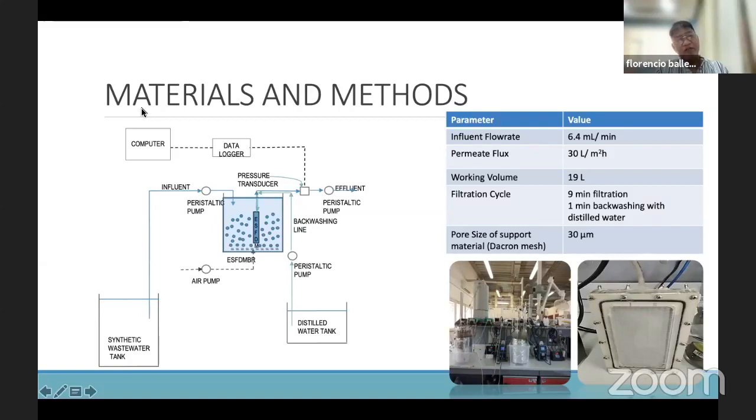We have the self-forming membrane immersed in the reactor, and we applied electrical processes in the reactor itself. We use synthetic wastewater. And then we also had to monitor the concentrations of the parameters that we decided on to monitor. So these are the effluent rate, it's listed there, the permeate flux, working volume, and the filtration cycle. And we also specify the pore size of the support material.